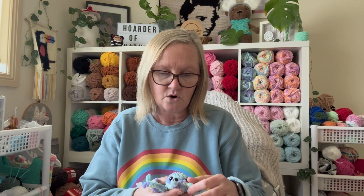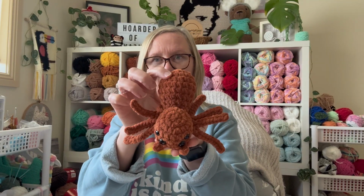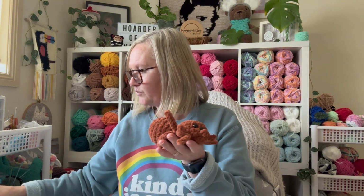It is by Darling Maple Designs. You can either watch the tutorial on YouTube, which is what I did, or it is free on her blog. Now, this is the one that I made first. I absolutely love this color, by the way. I'm pretty sure it is Cuddly. Yeah, it's Zaddy Crafts Cuddly. It's a beautiful, like a rust color. So this was number one.